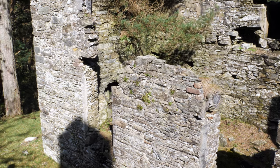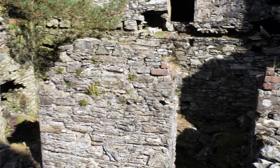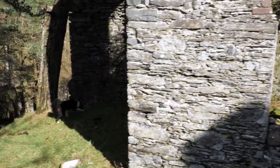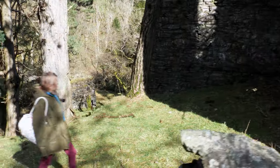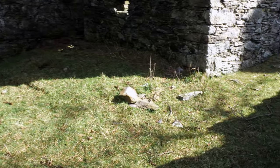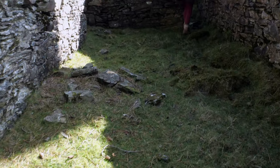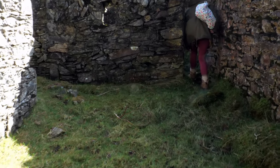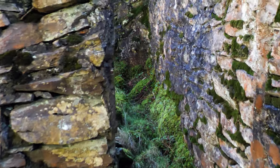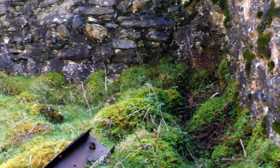It lets your imagination run wild, really, doesn't it? Yeah, see, look at the hole in the wall there. I'm going to see if there's any machinery anywhere. Oh, I'm cold. Might look sunny, but it ain't. Nearly cracked my head then. Oh, bloody hell. Careful. Oh look, there's some metal. I reckon this is like an engine room or something, because all this is metal.